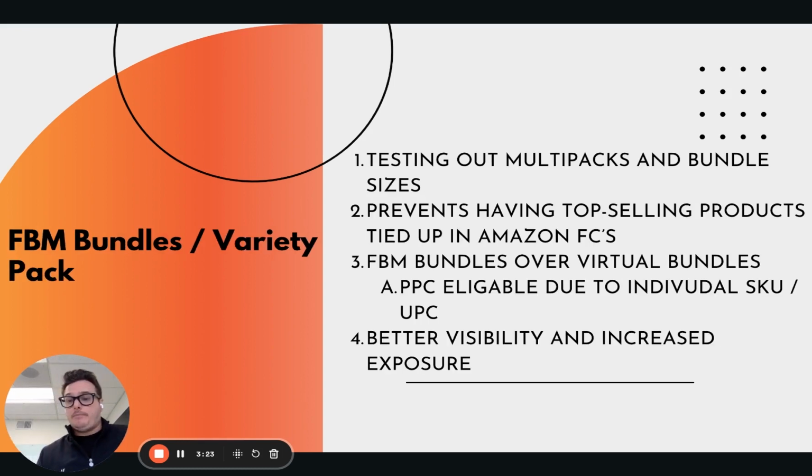FBM bundles and variety packs. Now, this is great when you want to test out new multi packs, or if you want to create 2 packs of an item that you have that's normally sold as a single. This is great for testing out. If you want to make sure that product A and product B are merged together, let's say, for example, a pomade and a beard oil, or having dog treats and dog toys together, for example. You want to create a bundle, but you want to make sure that this is something that buyers are going to want. You can do it through FBM. This allows you to actually manually bundle together these items and send it out.